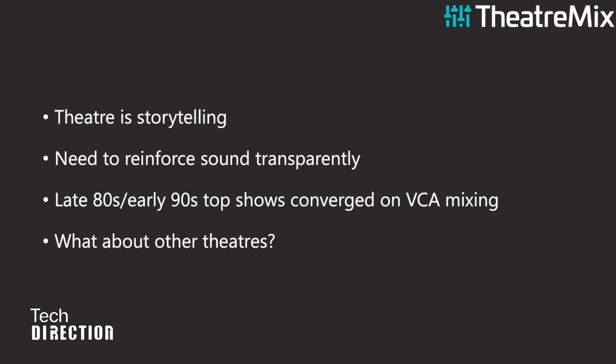So let's briefly touch on the concept of VCAs. VCAs are voltage-controlled amplifiers. When you have a VCA fader on an analog console, there's actually no signal going through it. What you're doing is setting a variable DC voltage that's pushed into ICs in each of the channel strips. Those individual channel ICs use the voltage from the VCA fader and also the channel fader together to set the overall level for each channel.